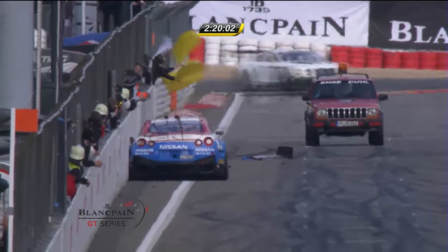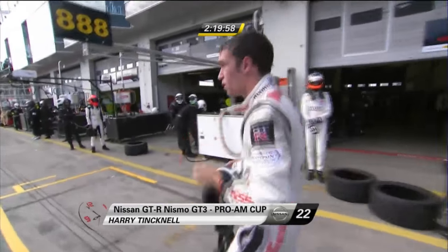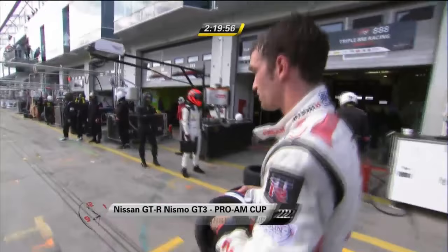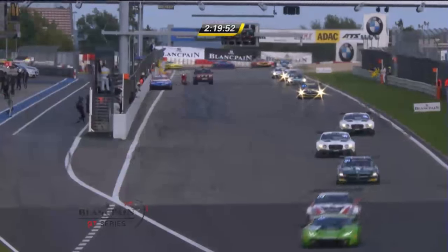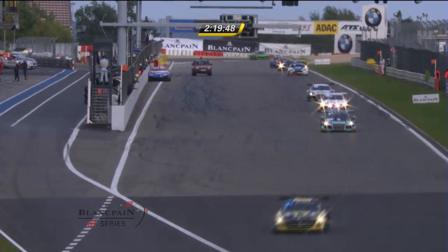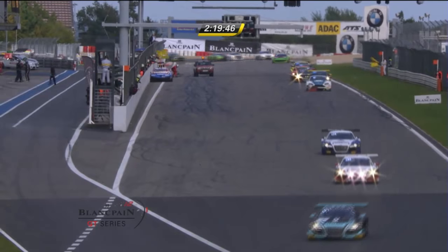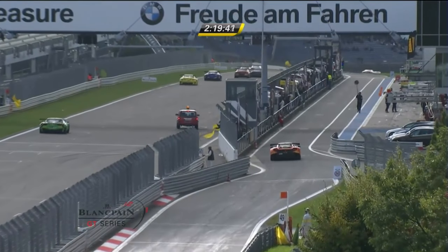I've never seen a car facing the wrong way on the Nürburgring. I don't know what kind of contact it would have been from the rear, or whether it just was, well, we have to find out from Harry. He'll be back in the Nissan garage very quickly. And you can see it's left lots of bits of bodywork on the road, so the recovery team are clearing up bits of Nissan, but they also have to get the car out of harm's way.